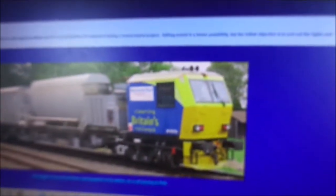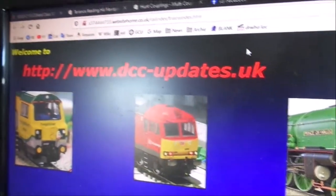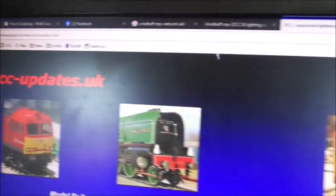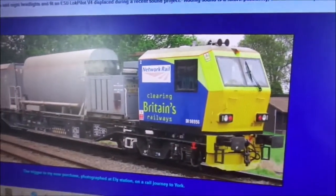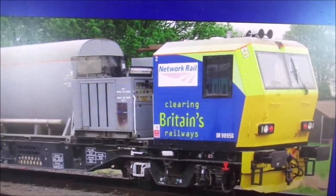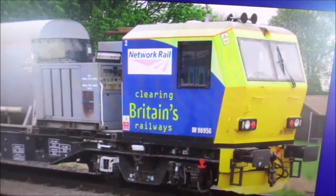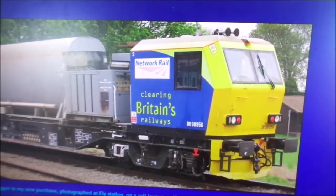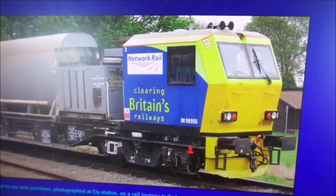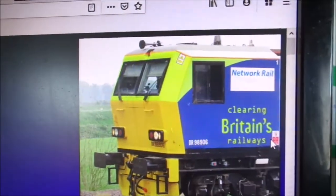Now look, we just went on a website here. This is a great website actually, all about DCCing your locos. It's called dcc-updates.uk. But anyway, we found a lovely couple of photos for reference here of what the Windhoffs look like these days. And Archie's right, of course, Network Rail. They've stuck it over. What did you also say? They've kept the Railtec slogan on it. Clearing Britain's railways. And that isn't a Network Rail slogan, huh? No, because as you can see on our Railtec one, it's also got the slogan on it still.